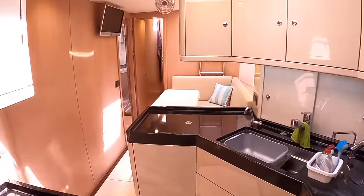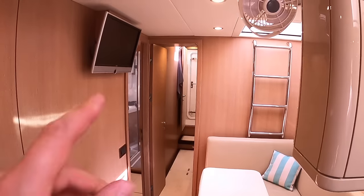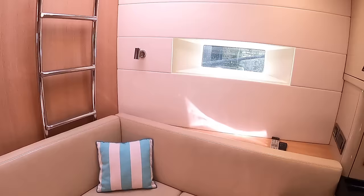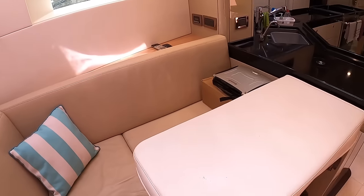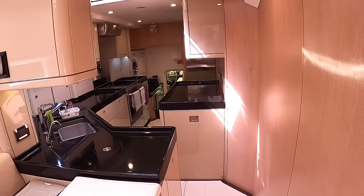Really nice area, and in fact the crew get their own mess area as well. That's down here. You see we've got TV up here. There's access straight up onto the deck from here as well. So that's a great area to come and chill out when you're not actually up and crewing. It's a big crew space, isn't it?